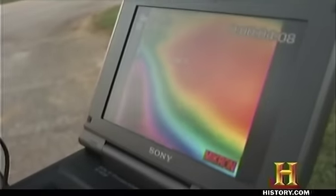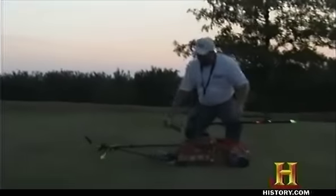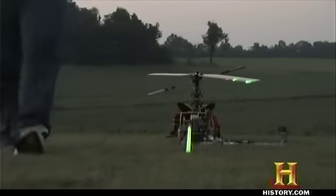The camera will transmit images wirelessly to a monitor on the ground. Control check. All looks good. We're fired up.